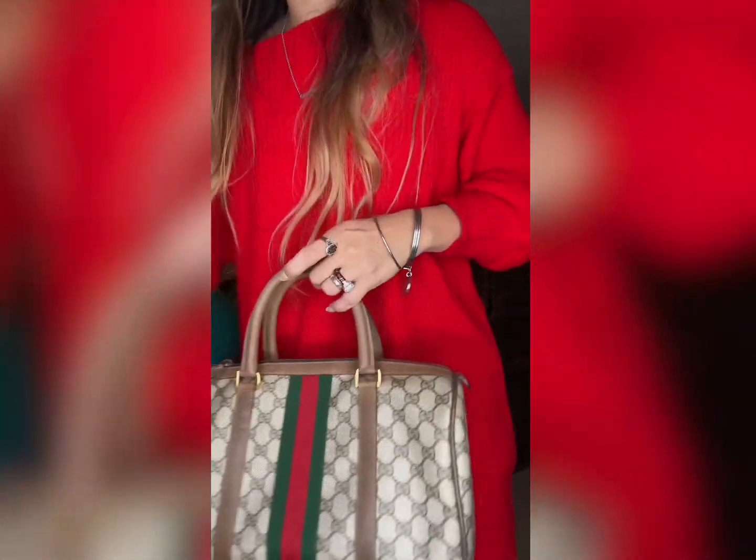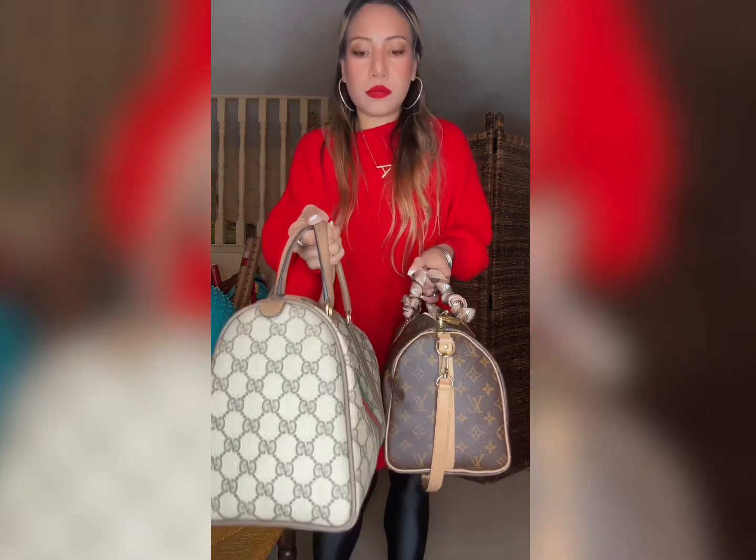Okay, so I have a Speedy 30 here. This is the Speedy 30 Bandoulière. This is the latest one, I just got this in April 2023 at Las Vegas. Okay, so see the comparison. The same length. Okay, same length, but the difference is, I think the height is almost the same, maybe a little. Yeah, Speedy 30 is much taller, and also the width. Okay, see, Speedy 30 is much wider than this.